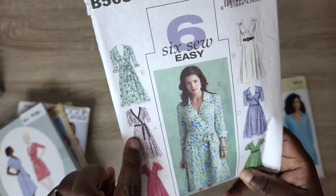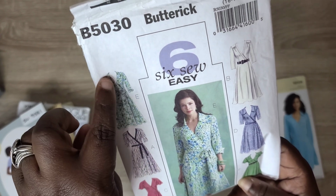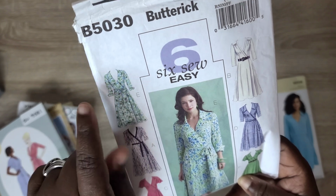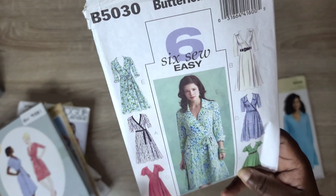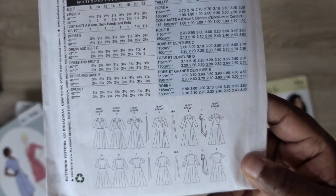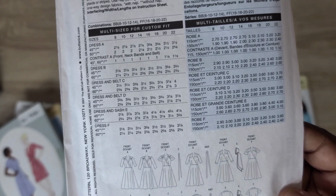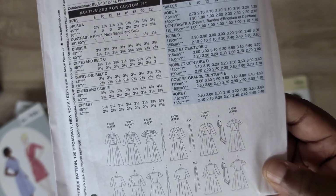This one, you have a straight sleeve with your neck band. And then this one, you have your straight sleeve with your collar, but there are no neckband pieces or anything like that. So many different options here to choose from. I think this is definitely the pattern to go with.